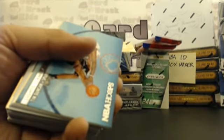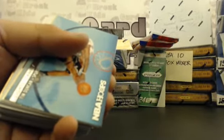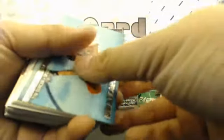Spectra should come out the month after Immaculate. Yeah, it's probably going to be June.